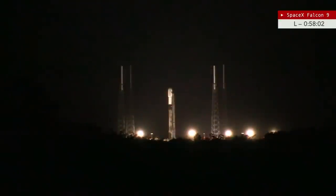Now, T-minus 58 minutes and counting. So 58 minutes remaining until tonight's launch opportunity at 10:10 p.m. Eastern Time, 2:10 a.m. UTC. All of the launch facilities across Cape Canaveral Space Force Station and Kennedy Space Center remain in a Phase 2 lightning warning at this time.